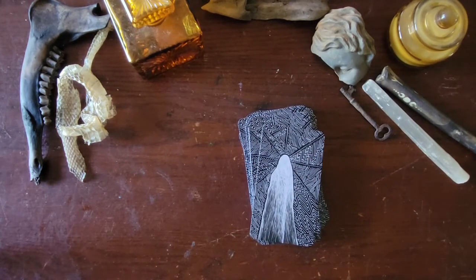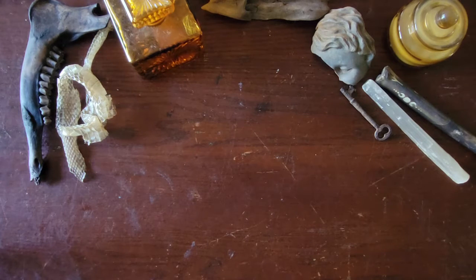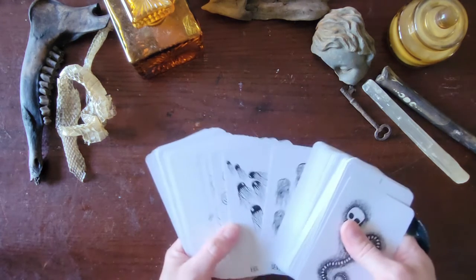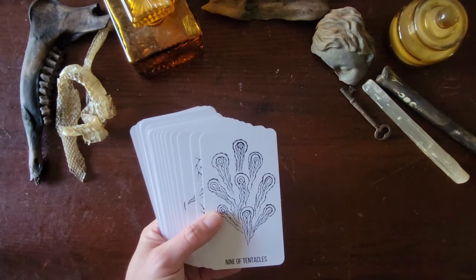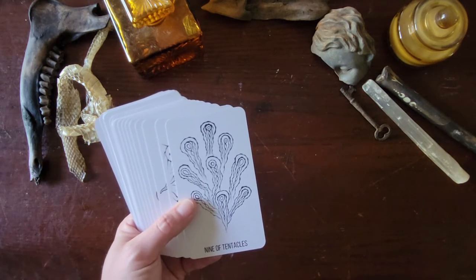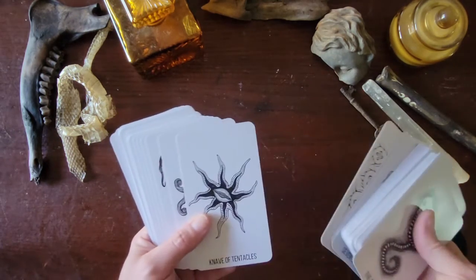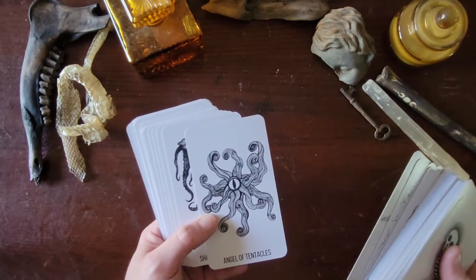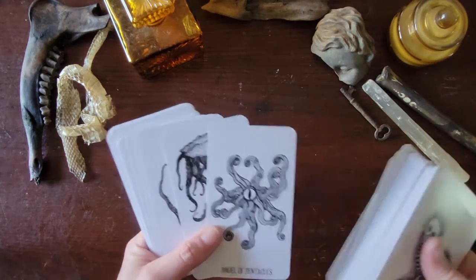Caverns, caves are huge to me. Serpents are huge to me. Not necessarily tentacles, but I think that tentacles is such a creative way of looking at a suit in the tarot that I find it very interesting. They could have chosen any animal, and the fact that they chose a serpent and a jellyfish was ingenious. I think that that's awesome. To not go the route that most would go. How cool is that?